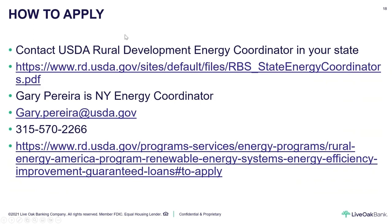Yeah, sure. So, how to apply for the grants. Each USDA Rural Development State Office has an energy coordinator, and this link takes you to that. I gave the New York energy coordinator here his contact information, but I realize some of you are from other states, and you can always work with Rashi and contact me too if you have any problems or questions about the grant process, as well as the guaranteed loan. But if you're applying for a guaranteed loan, you would work directly with the lender, and then we handle all the paperwork and everything on the guaranteed loan side. We handle that with the USDA office.